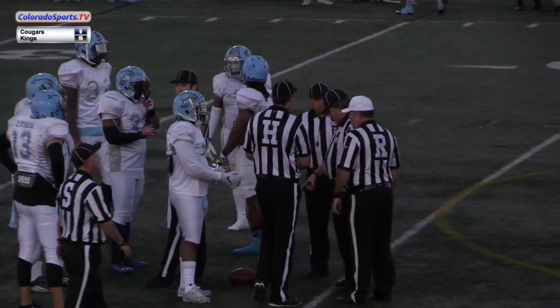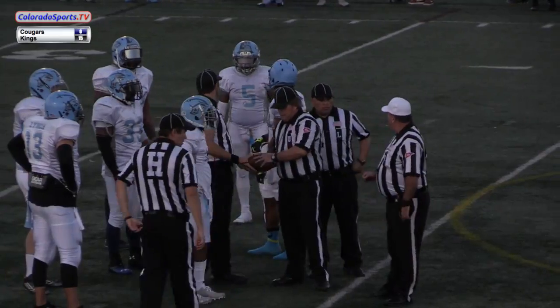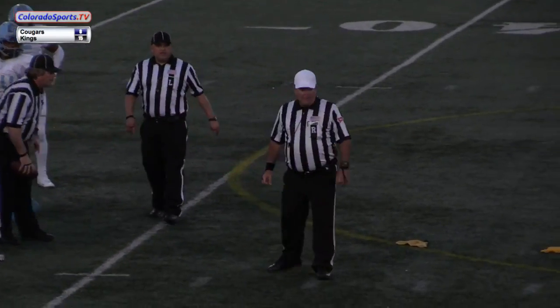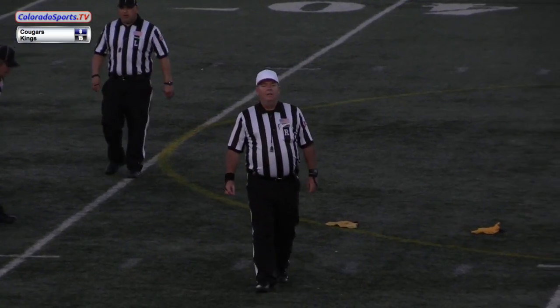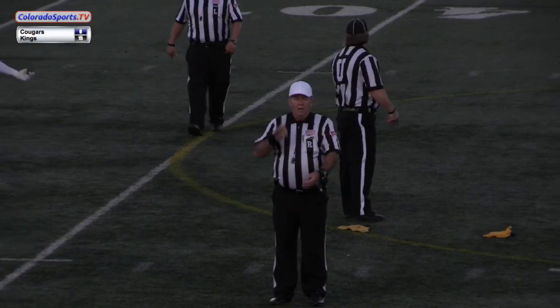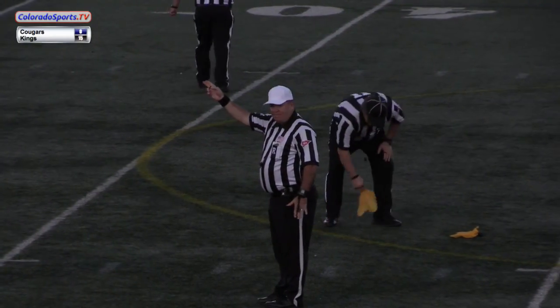Well, these refs are huddling up pretty strong, and I wish I could give you an indication of which way they're going, but let's wait for the white hat to make the call. Damon, since you're the ref in the box, I'll let you explain it. So we've got a dead ball personal foul on both teams. Those will offset. We'll replay the down.